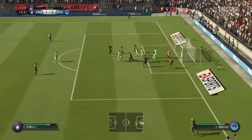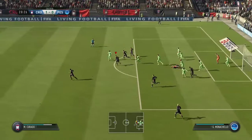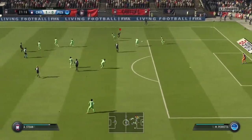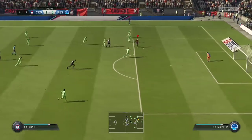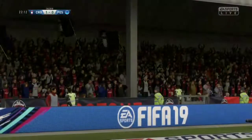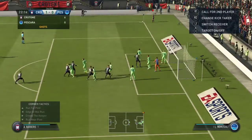Swung in from the corner. Great chance. Couldn't hold on to the ball. Shots on here. Well, they know their positions here. They know their jobs defending this corner. Can we have another look at the goal? Yes.